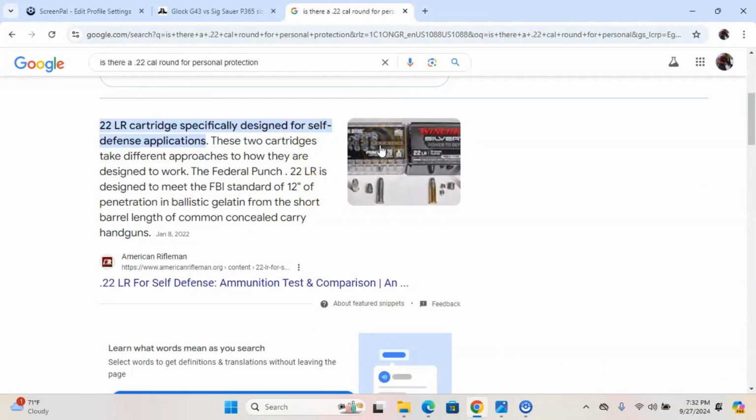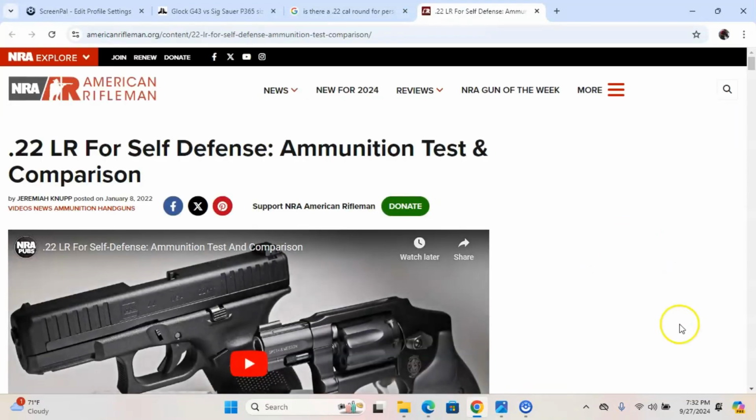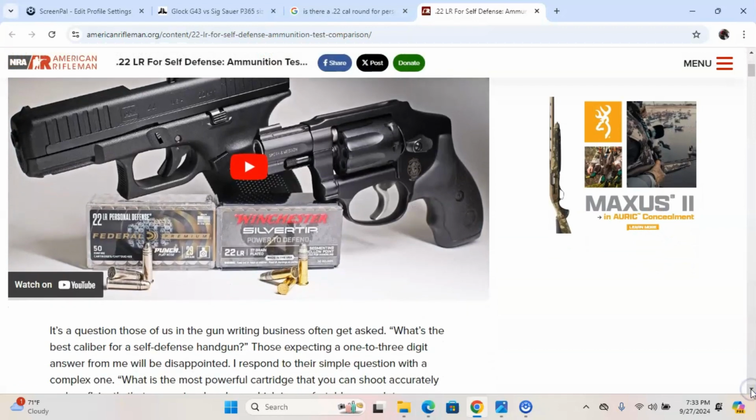So, the 22 Long Rifle cartridge specifically designed for self-defense applications. These two cartridges take a different approach. Federal Punch, yeah, but defense for the short barrel length of common concealed carry handguns. So click on that and let's see if they're actually talking about using these against people, because that's crazy. Yeah, it looks like it's an article from American Rifleman. Scroll down a little and see if you see anything where it talks about it.